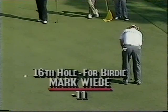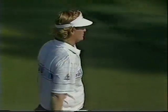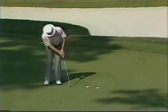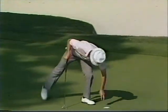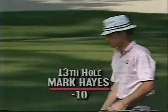Earlier, Mark Wiebe for a birdie to move into a very good position at 12 under par. Mark Hayes for his par, and it's getting real crowded here with Steve Jones's one-shot lead over a trio of players.